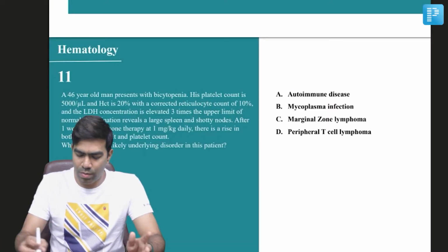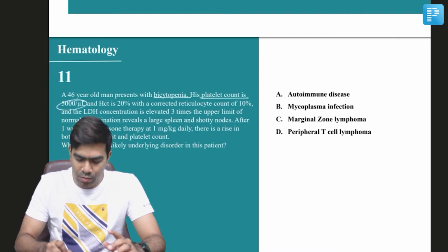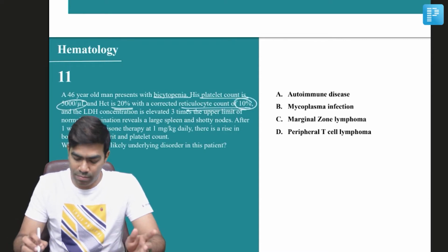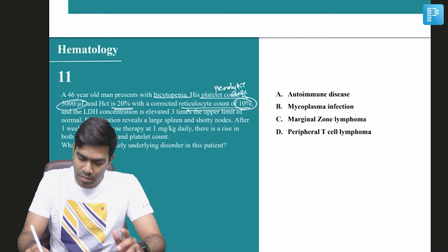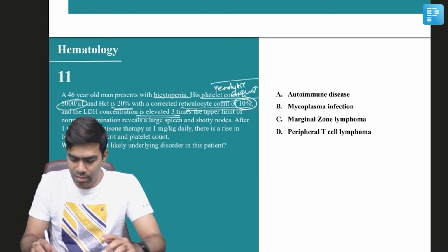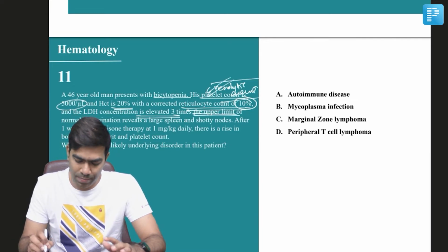A 46-year-old man presents with bicytopenia. His platelet count is 5,000, hematocrit is 20%, and a corrected reticulocyte count is 10%, which means you are probably dealing with a hemolytic anemia once again. So you're having a hemolytic anemia based on the reticulocyte count, and LDH concentration is definitely elevated, 3 times the upper limit of normal, which confirms that this patient is having a hemolytic anemia only.